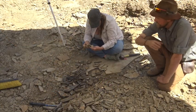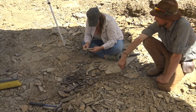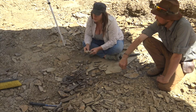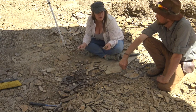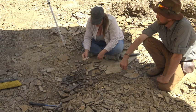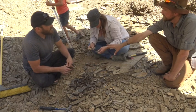So on average, how many fossils are you guys finding in a day down here? It depends on what you're looking for, but you could find plants all day long. But something like this, you can go weeks without finding.